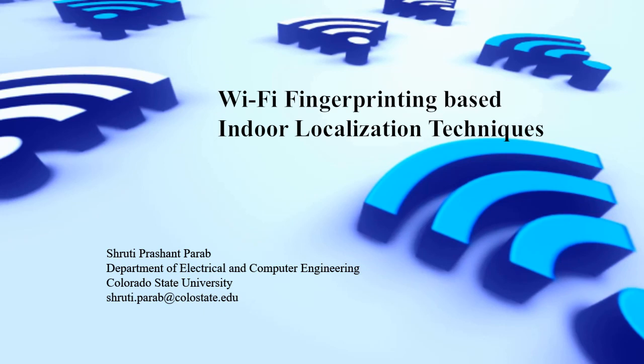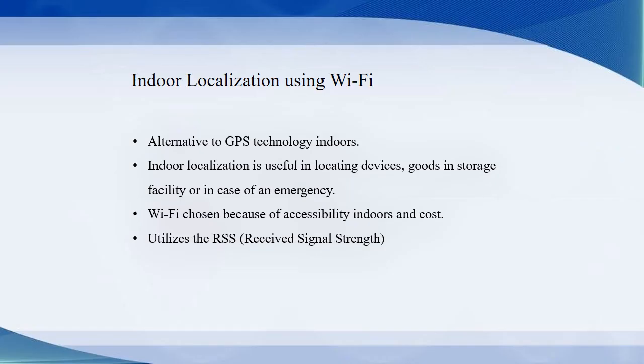Hello everyone, my name is Shruti Parab and the topic for my literature survey is Wi-Fi fingerprinting based indoor localization techniques. The location of a user or a device can be of extreme importance.